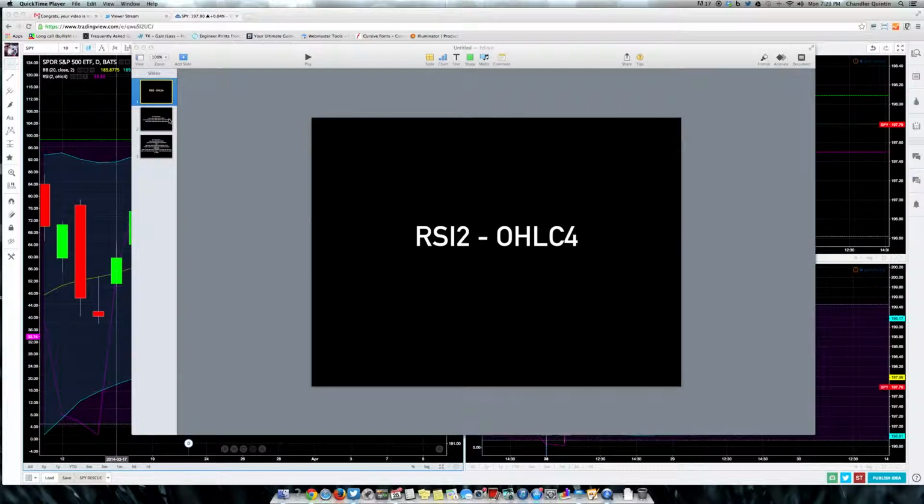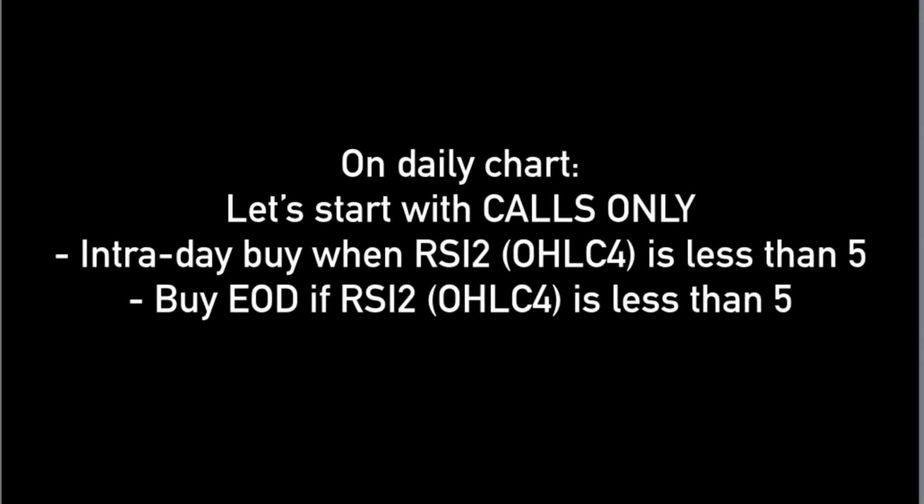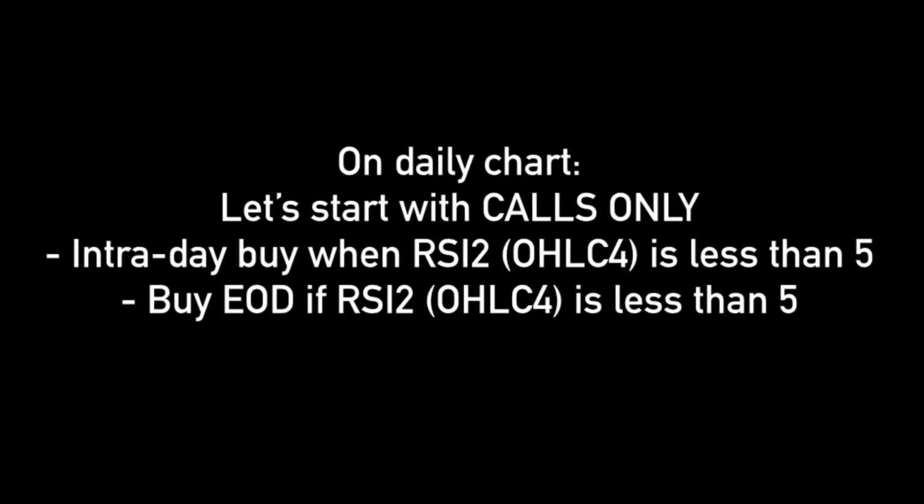That way our trading is simple, fast, and efficient, and it's really easy to tell if you should stay in a trade or get out of a trade. You don't want to muddy the waters with too many criteria to look at, or else you're just going to go crazy trying to chase a trade. So I want to bring up two screens because this trade can be done in a daily chart fashion and also an hourly chart fashion. For the daily chart, we're going to start with buying just calls only.